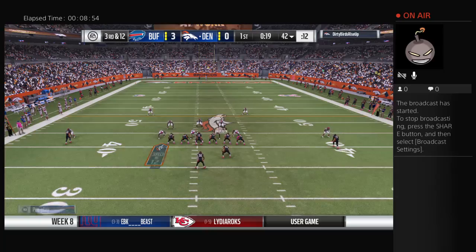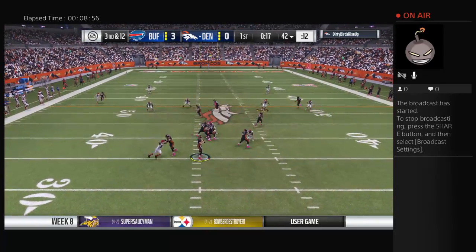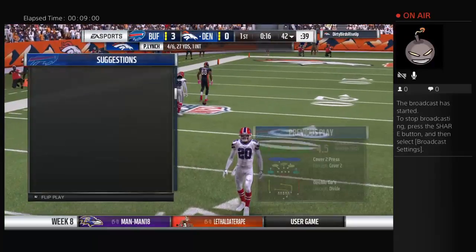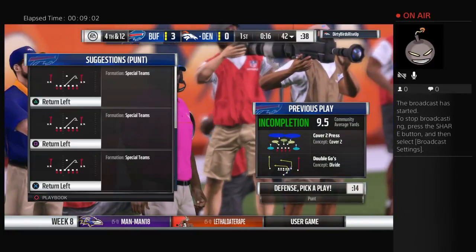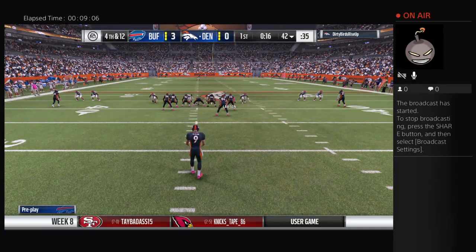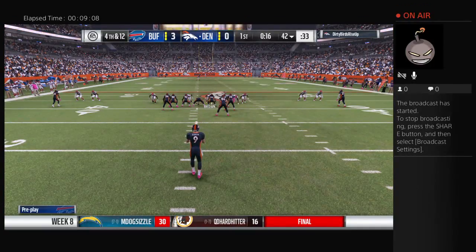Thomas, the lone receiver, left. And now Lynch. And that is incomplete. Jimmy Graham, the intended receiver. And now it's 4th down. On 4th down, it's Riley Dixon on now to kick it away for Denver.